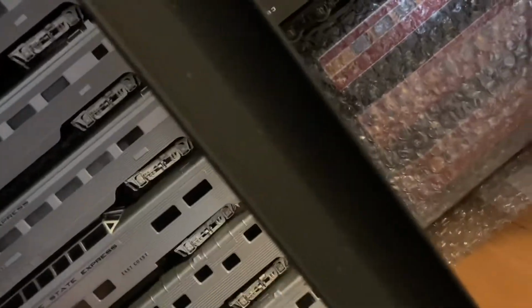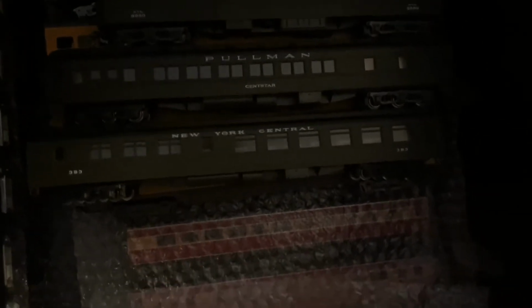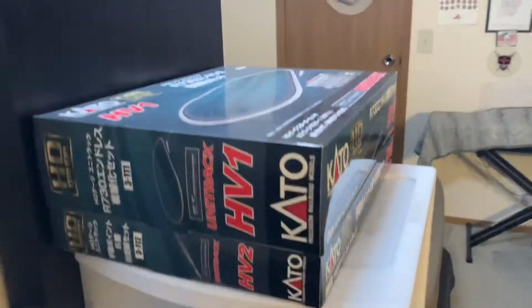I'm sorry, this is taking me so long. There's my New York Central Pullmans, baggage, standard Pullman, and then a diner, I believe. There's my Athearn Southern Pacific Daylight train. 7 cars under there. I'm not gonna dig all those out. And then my 5-car Union Pacific Streamliner train, which consists of Rivarossi and Concor equipment. So there's that.